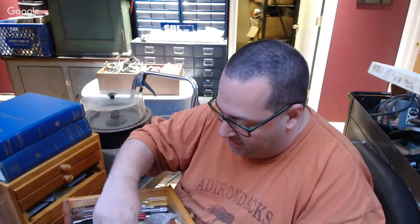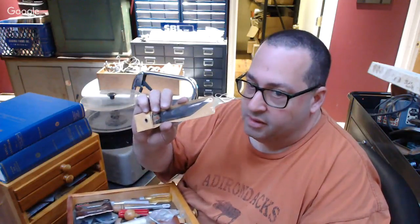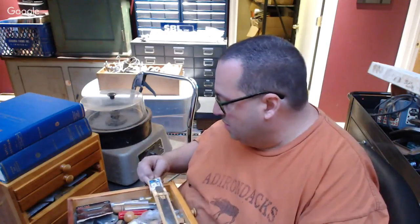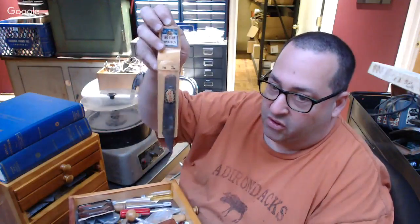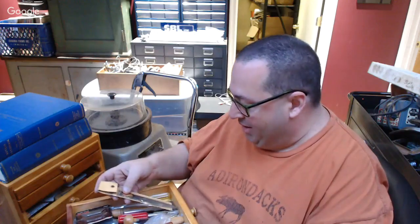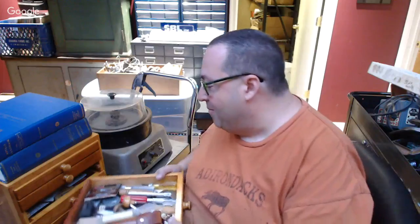Oh, this is interesting. This is a little blade. It's all written in Japanese. The blade was so sharp it broke through the packaging just now. Yeah, I'm sure it's a good thing once you figure out what it is. I know what it is. It'll come to me in a minute. It's for cutting material like leather and stuff, but it has a specific name.